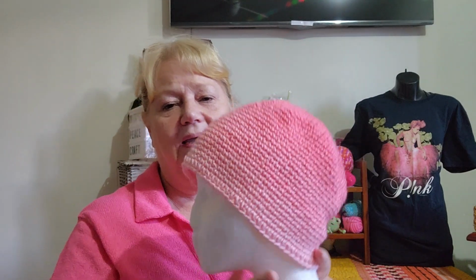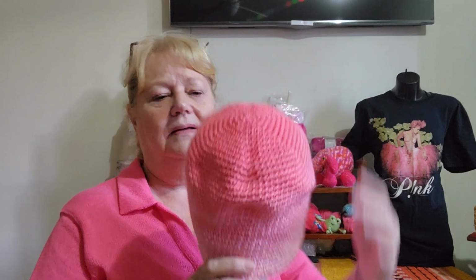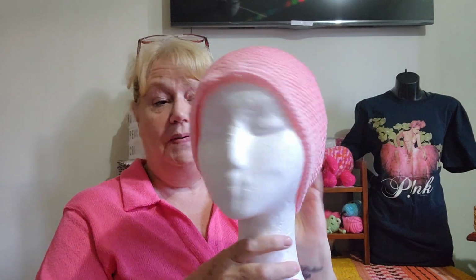Now this was made with some leftover yarn. It's Red Heart Ombre. I'm not sure what the color is. I think it's either coral pink or coral or something, but I've almost used all of that up, and that is using some scrap yarn, shopping my stash for Bodhatapalooza and Pink October.